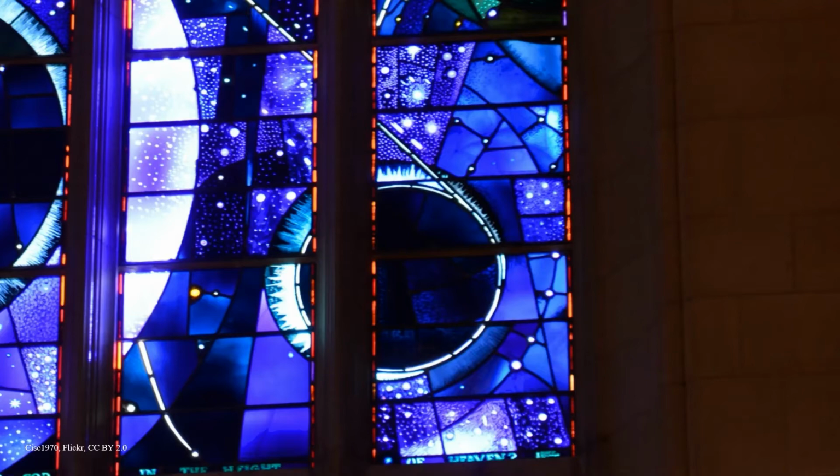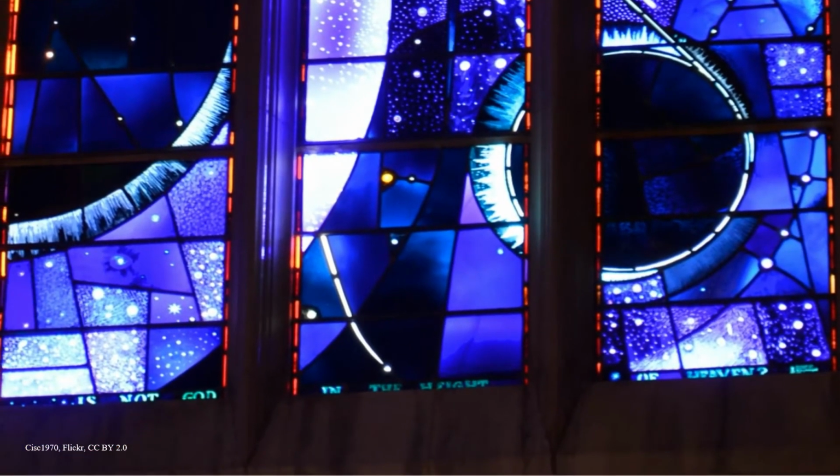At the bottom of the picture is a biblical quote, not completely visible in this photograph due to the height the window sits at in the wall. It's from the book of Job, chapter 22, verse 12, and reads, "Is not God in the height of heaven?" which is of course very appropriate for a window designed for a religious institution and based around the idea of space travel and what humans can see when we look up towards the heavens.